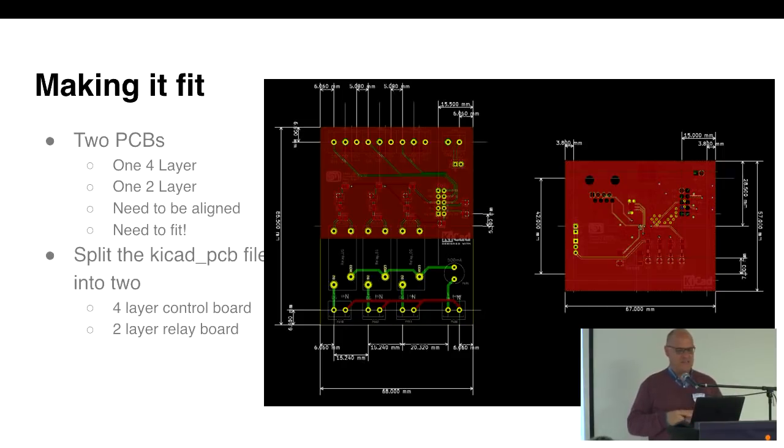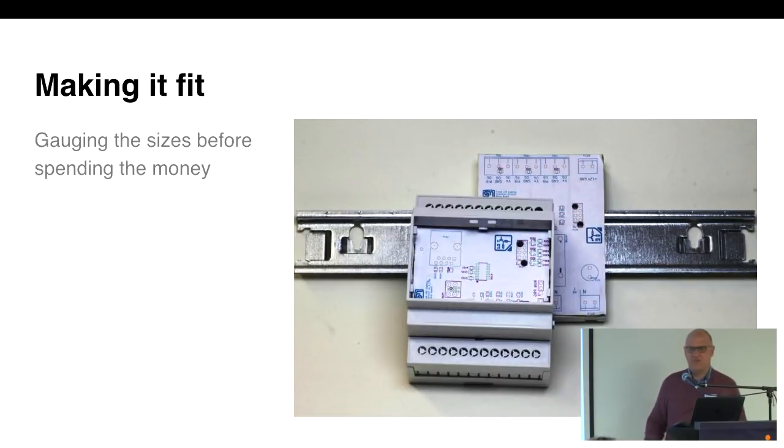These boards were going to be a lot dearer than any other boards I've ever done, and I was really unsure about how this was going to go. So the best idea I could come up with was to print them out, stick them on cardboard, and then shove them in the enclosure. And this worked a treat. I was able to be confident that everything was going to line up, and it was also going to fit.